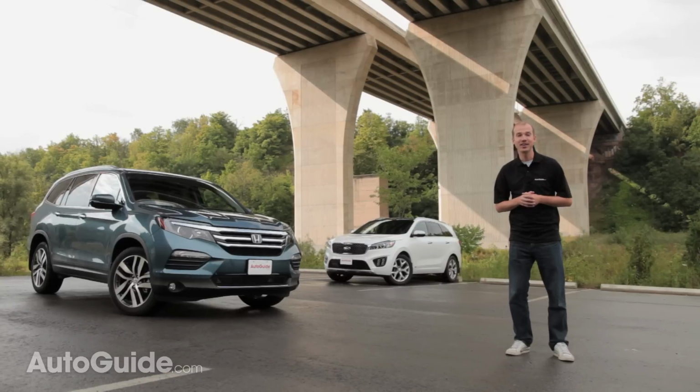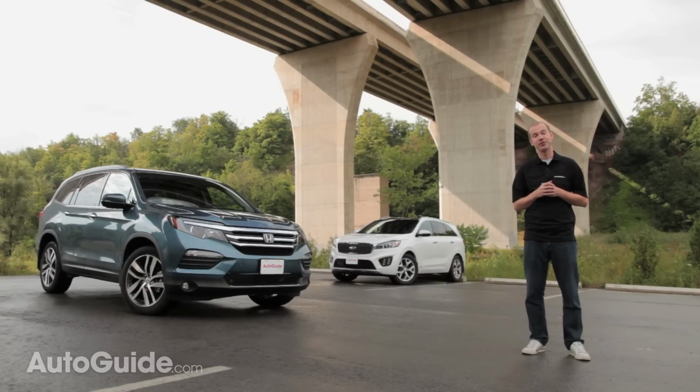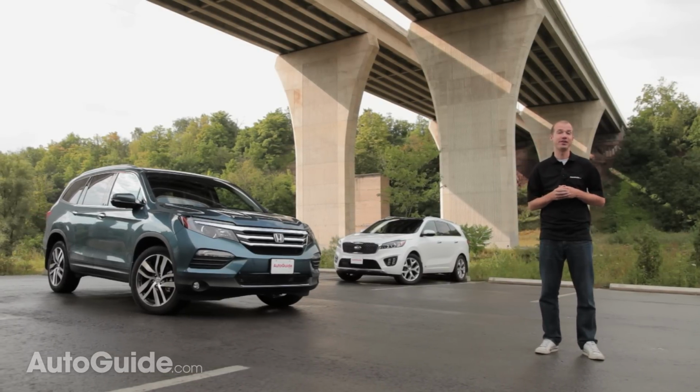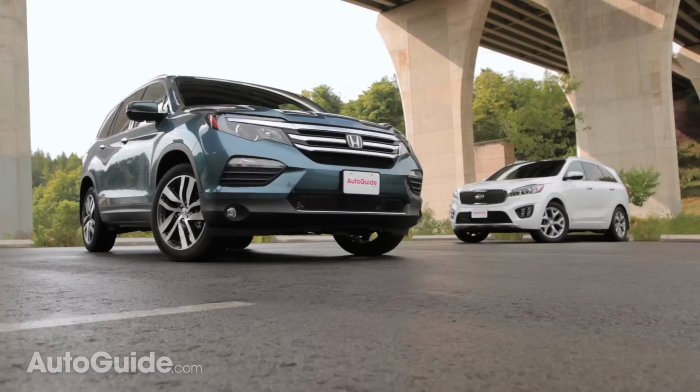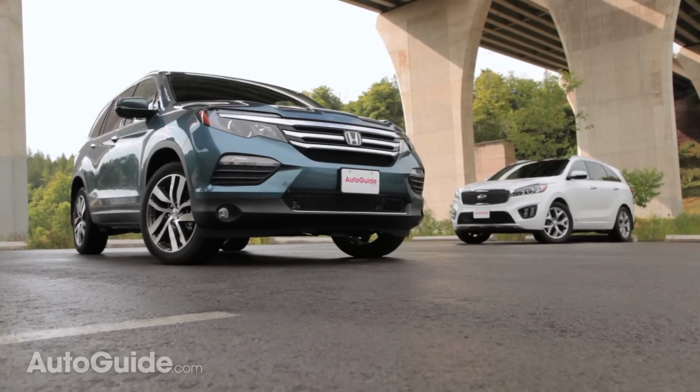If you aspire to own a luxury crossover but can't quite afford to foot the bill on one, then maybe the Sorento is for you. Otherwise, the Pilot can handle any family hauling task you can throw at it, making it the better choice.